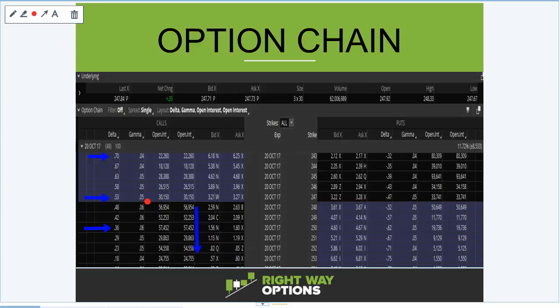Okay? So just a $1 move down on this option puts you into a trade that has less than a 50% chance of finishing in the money. And also, it moves faster to the downside because your gamma is providing the acceleration to delta.